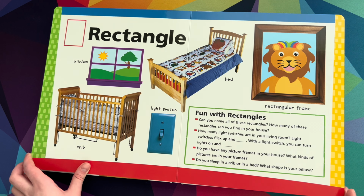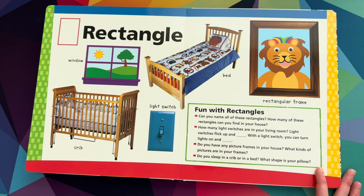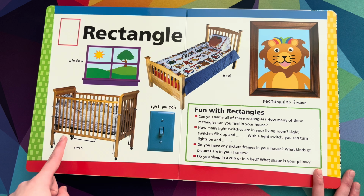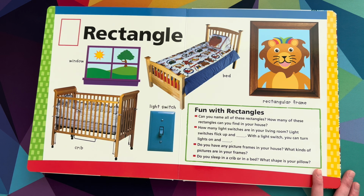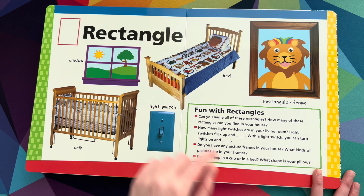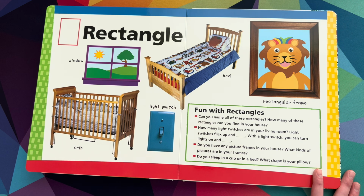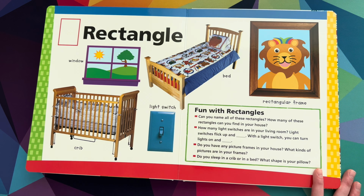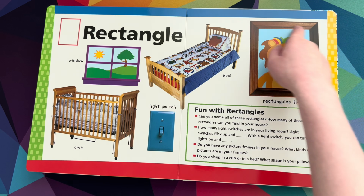Fun with rectangles. Can you name all of these rectangles? How many of these rectangles can you find in your house? Sydney, what's this? Window. What's this? It's a crib. What's this? Light switch. What's this? Bed. And this is a rectangular frame.